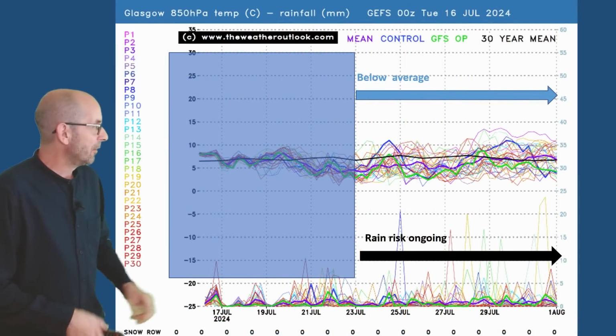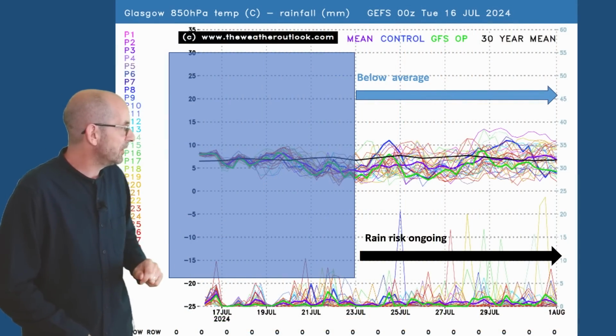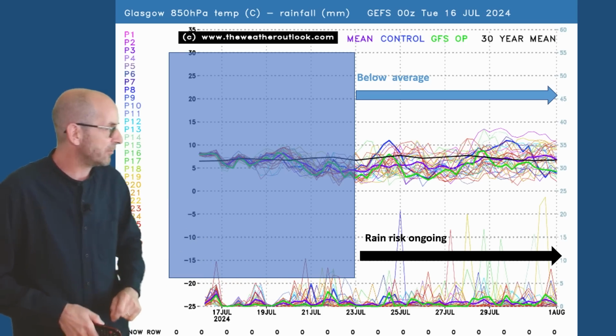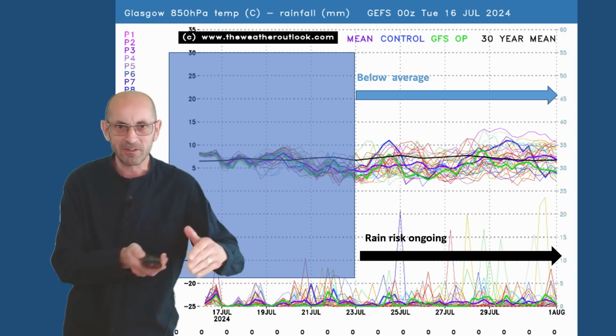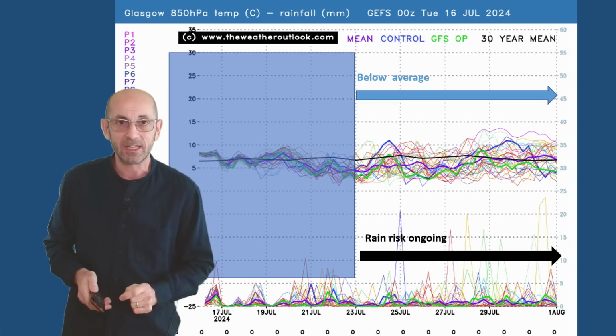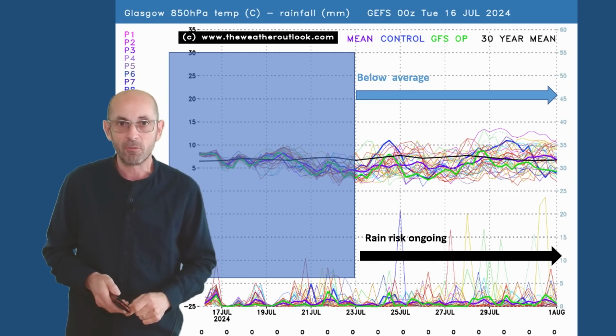Glasgow, there is a difference because most runs here are below the 30-year norm, and also there are more rain spikes there across the bottom, an ongoing risk of rain, possibly quite wet. Certainly the suggestion from this is there'll be a strong Atlantic influence, quite a lot of cloud showers or longer spells of rain through the second week.